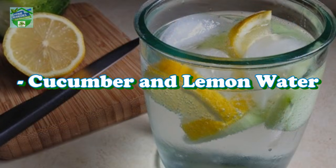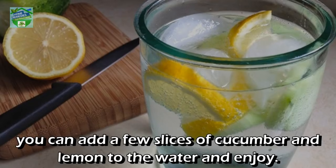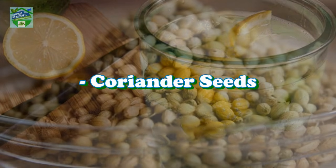Cucumber and lemon water. An alternative to just drinking water, to flush toxins out and dilute the salt in your system. You can add a few slices of cucumber and lemon to the water and enjoy. Both these fruits have anti-inflammatory properties and will help to treat swollen feet.